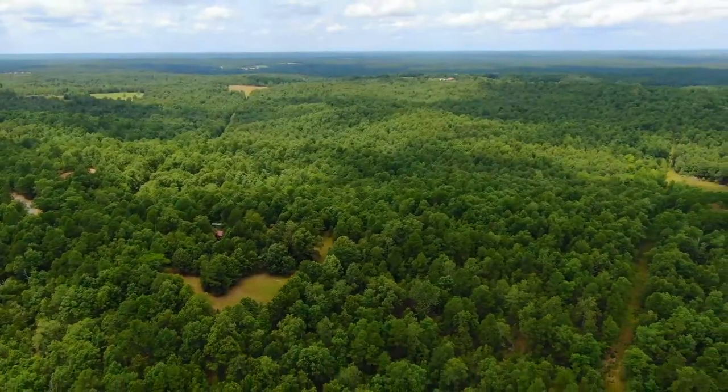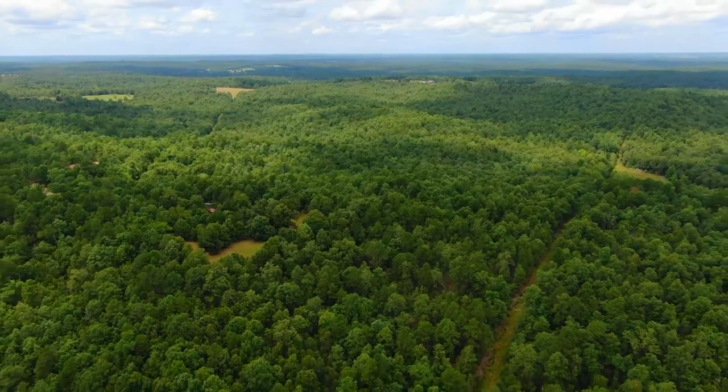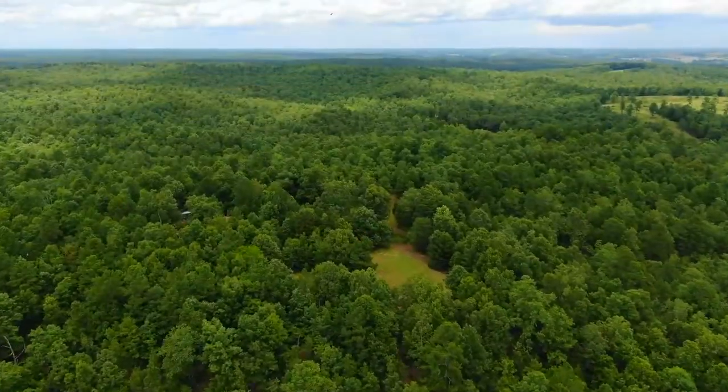We're looking northerly. You can see the little meadow area on the property. You can actually see the power line. It's 99% wooded. It does have some meadows by the cabin. There's actually an old homestead. We saw some monstrous oak trees, 200 or 300 years old.